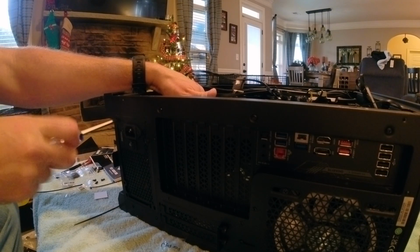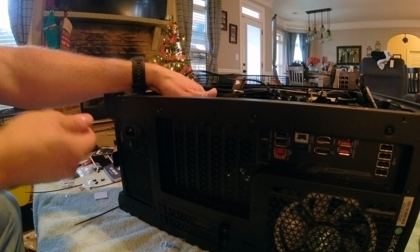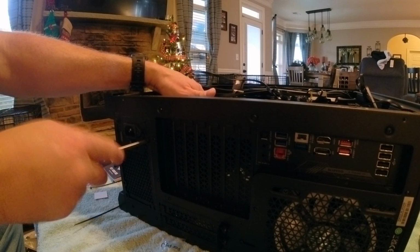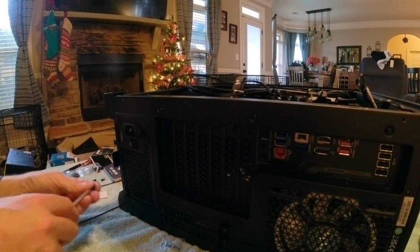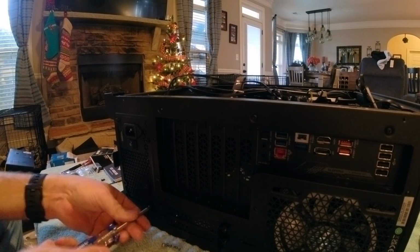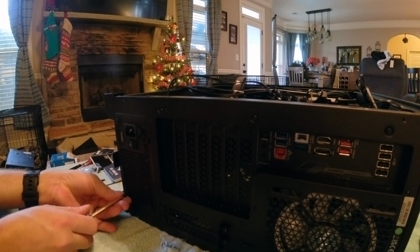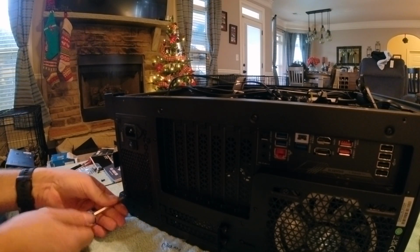Let's put these screws in. Once you get the first one or two in, that'll kind of hold it in place. Don't tighten too much because you might need to wiggle it just a little bit to get the other ones to line up. But looks like that's going fine. And then this one, fine.